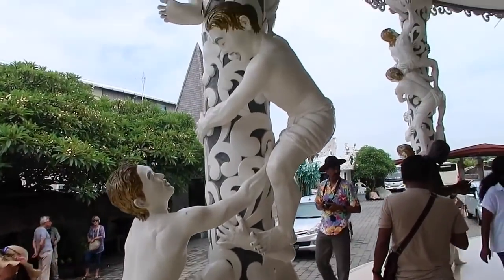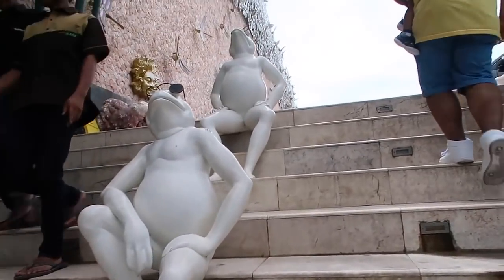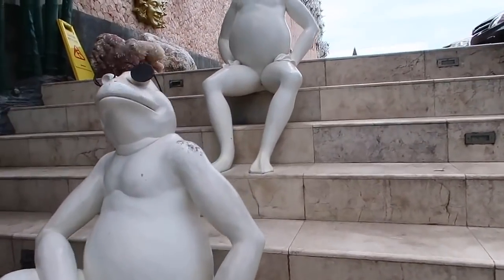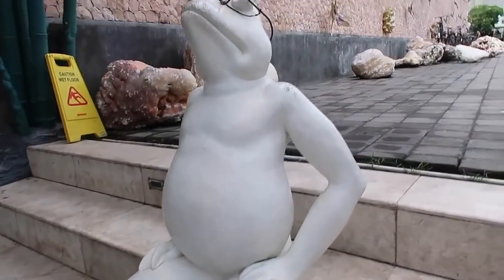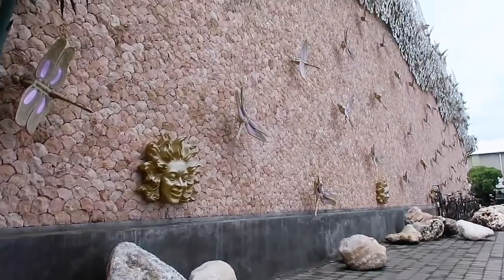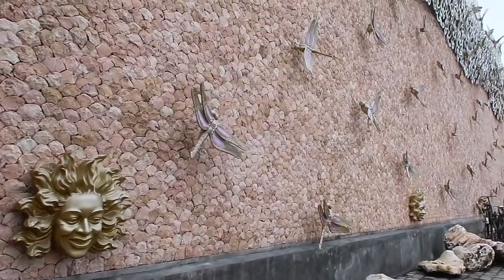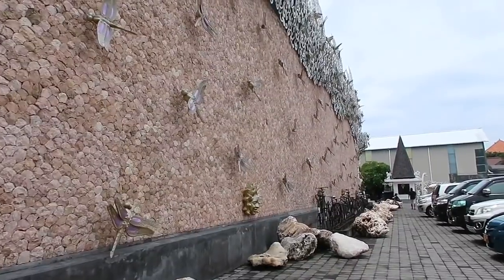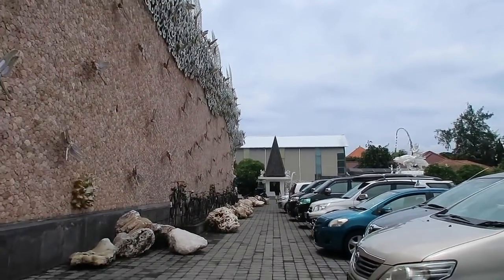Look, I absolutely love the architecture here. Oh my god, look at how cute this is. These are little frogs with glasses. The exterior is really, really beautiful. The interior is equally good, but we're not allowed to click pictures or shoot there, so I couldn't get a picture. I don't know what this is called. I'll tell you that, guys, in a minute.